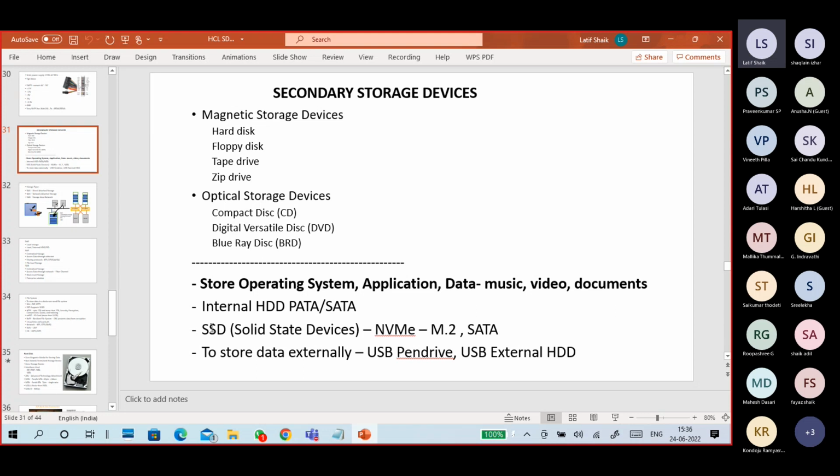SSDs are mainly for fast booting and fast application access. For example, you are a mechanical or civil engineer working on big software like SolidWorks, AutoCAD, ProE. These are heavy applications. Applications run very slowly on your hard disk, and of course you require more RAM capacity and more processing capacity, but the hard disk is slower. If you install the application in an SSD, the application loading speed will increase. So that is suitable.